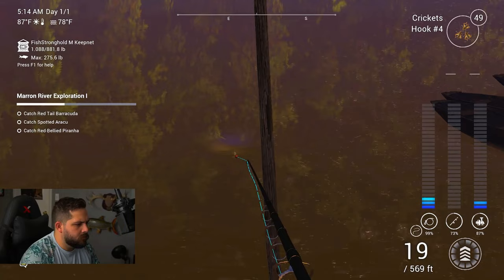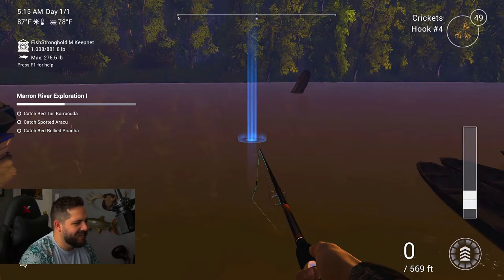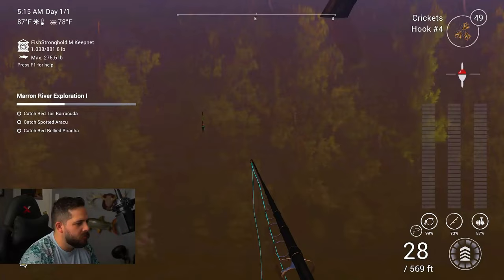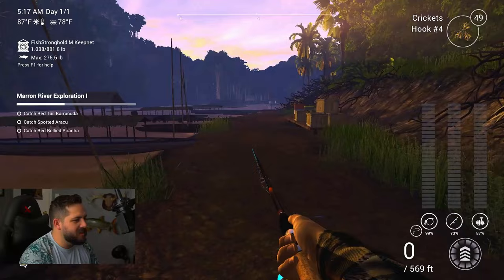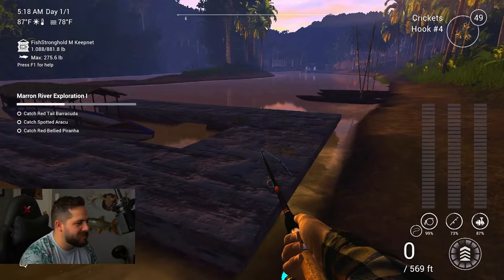Something took it. Oh, come on, man. Tackle was taken out of the water before the fish was hooked. He was definitely hooked. We literally took him out of the water. Fishing planet, come on now. I think that was an Araku too. Dude, seriously, what is going on? We're obviously hooking them. We're taking them out of the water, and then before we know it, it's telling us that the tackle is being taken out of the water. What is going on? I think both of those were Araku minnows, though.